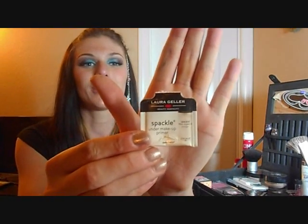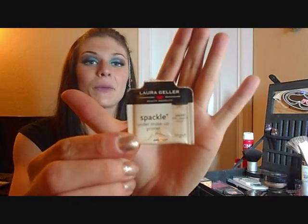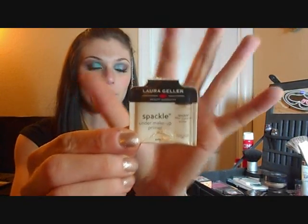The next thing I've been really loving for the month of October, and I can't believe it even lasted me this long, but it has, is that little sample of the Laura Geller face primer, the Speckle. I've really been loving this. I'm going to be so sad when it is completely gone. As you can see, I've been saving it and savoring it, and I'm not even sure how much the full container is going to be, but I think I'm going to take the plunge and do it because this stuff is so awesome. I've never had a primer that I liked so much.